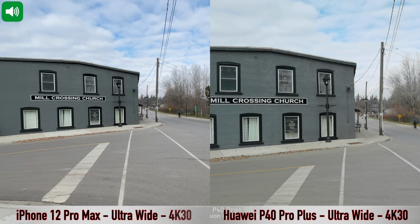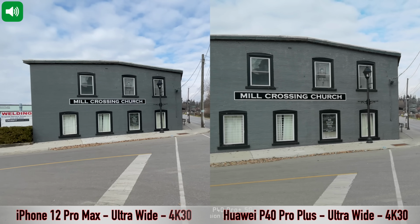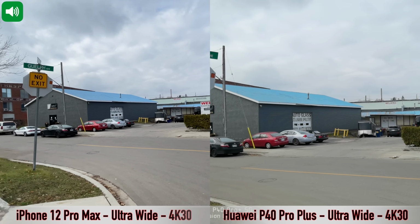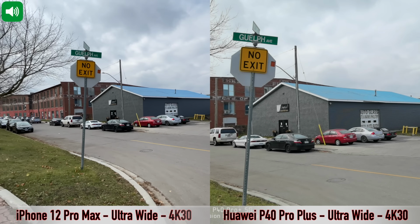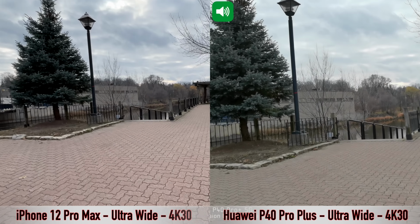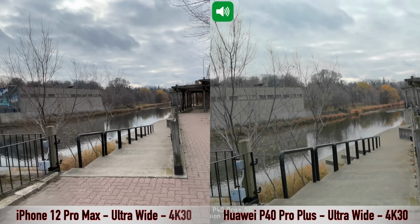We are moving on to our second daytime recording between the iPhone 12 Pro Max and of course the Huawei P40 Pro Plus. For this recording I'm doing 4K at 30 frames per second once again, but I'm using the ultra-wide lenses on both devices. So we'll see which one has better image stabilization while using this lens.